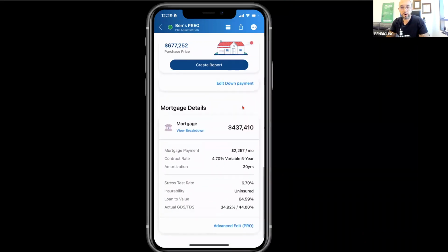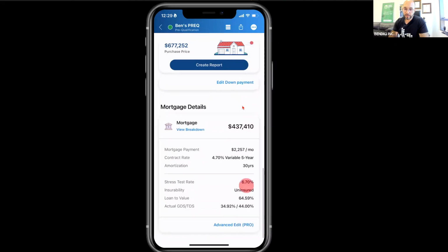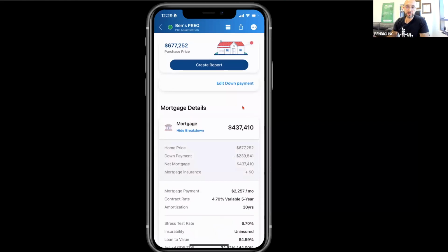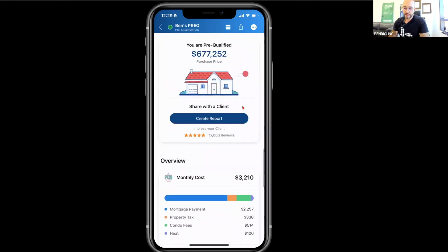And then here finally is the mortgage details. You can see that there's a total loan of $437,000. It's an uninsured mortgage. You can see the actual GDS, TDS. You can see that we're maxed out with our TDS. And the perfect loan to value has been calculated to be 64.59%. That is like the best you can get with all the settings that you see here. View the breakdown if you want to see the net mortgage in case it was insured, and what the mortgage insurance amount is. So that's all there for you, and that's pretty much the summary.